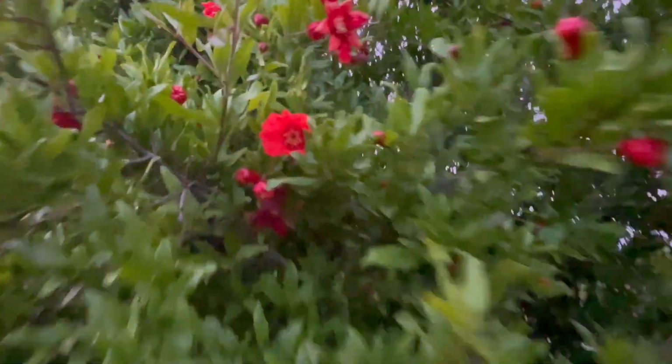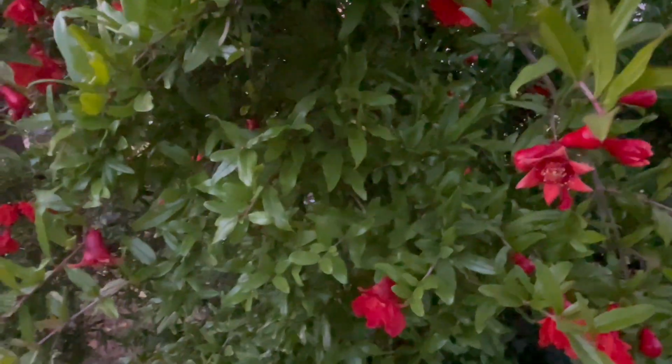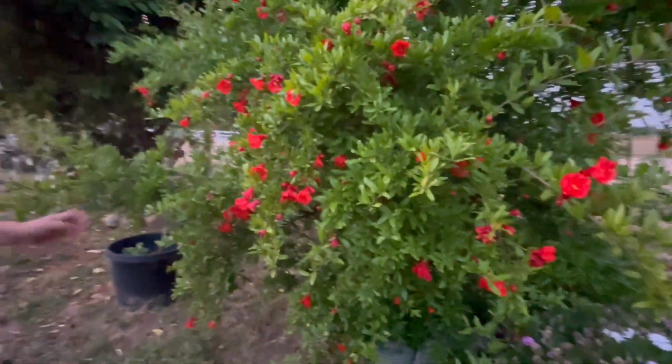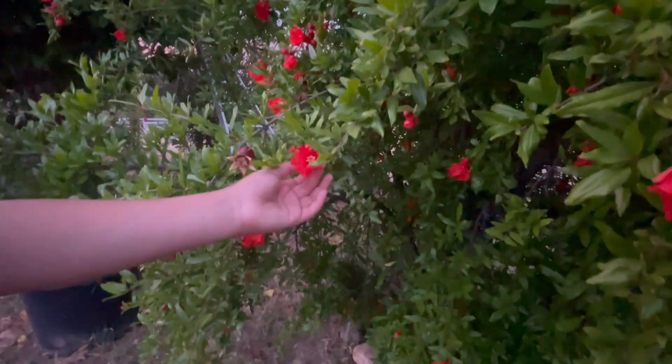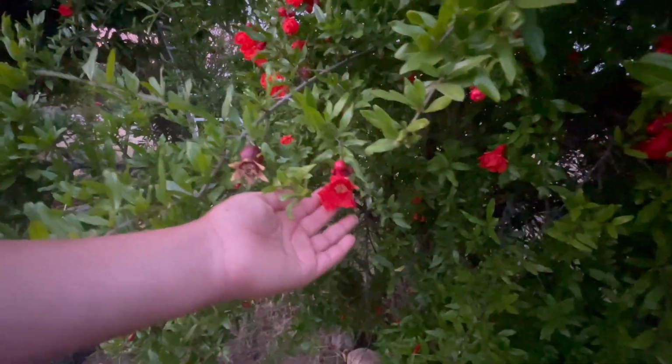Oh, is this a pomegranate? Oh, wait, what? Yeah, this is a pomegranate. This is where all the fruit goes. Can you even see this one? Pretty. Oh. And this one, look, it's coming out of flower. That one looks pretty.